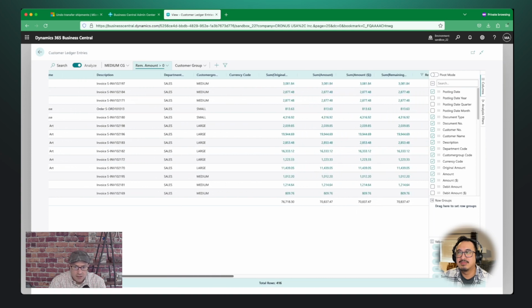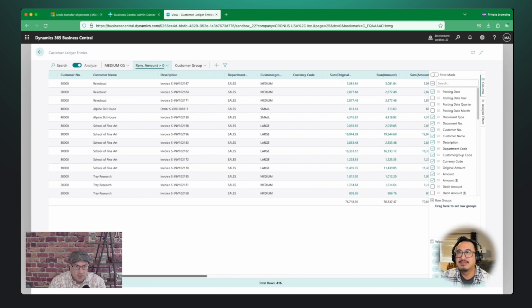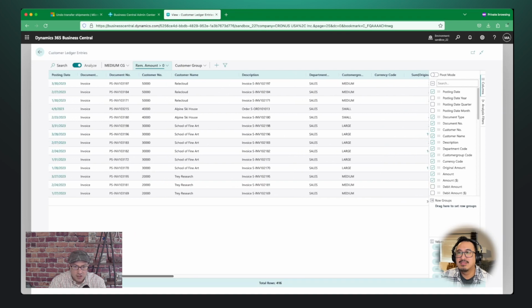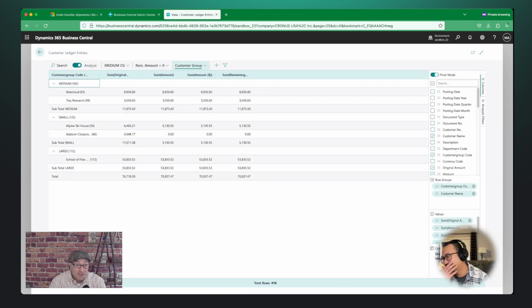for cross-system reporting or more in-depth dashboard type reporting things. You can use that. But for basic analysis, this right here is amazing. Again, it is amazing. Personally, my favorite feature added to Business Central 2023 Wave 1, i.e. version 22.